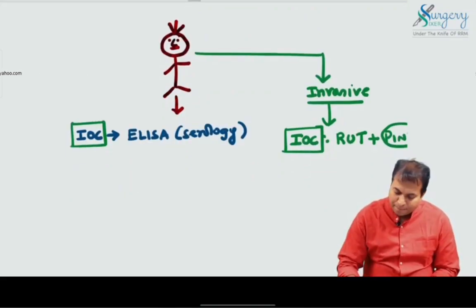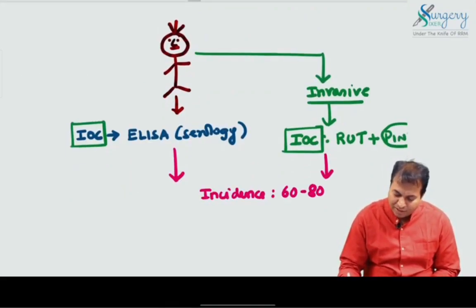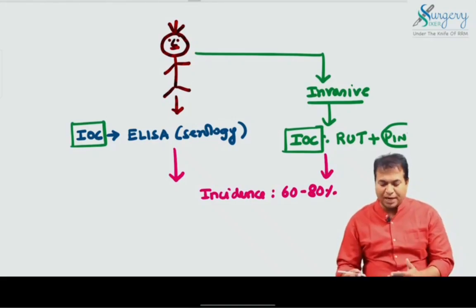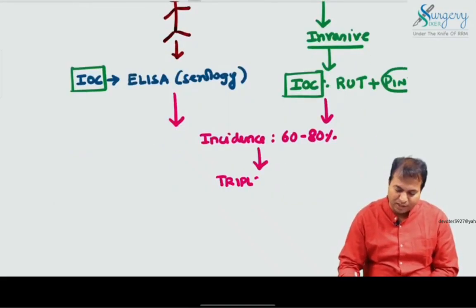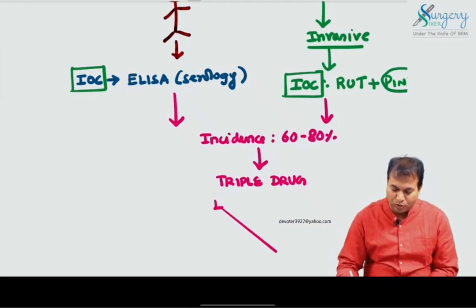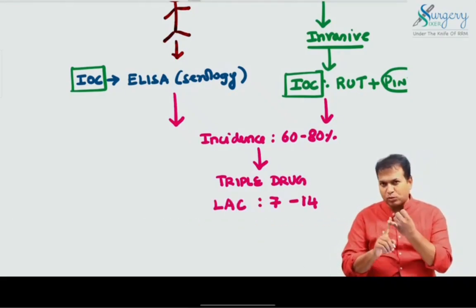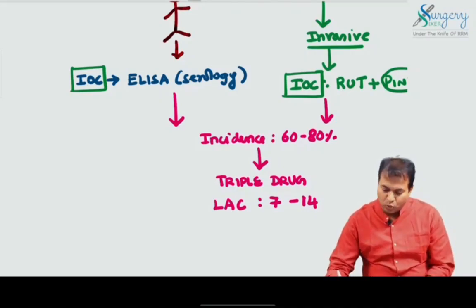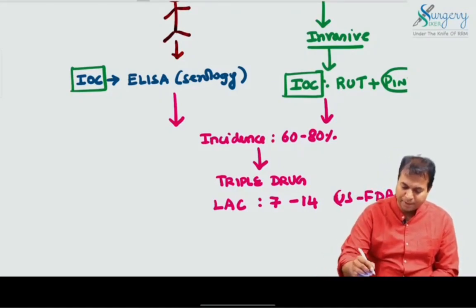Please understand, in developing countries like India, the incidence of this organism is around 60 to 80%. Once they have symptoms and it is positive, we have to immediately start them on a triple drug regimen. The regimen is lansoprazole, amoxicillin, clarithromycin for 7 to 14 days, which is the US FDA approved regimen.